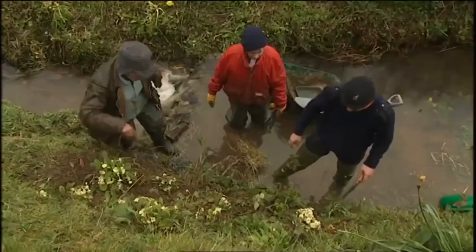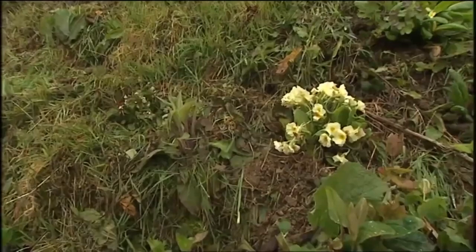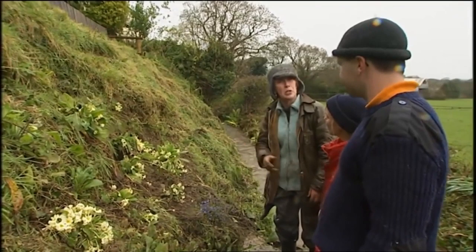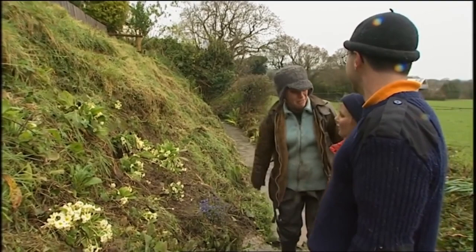Right, pretty damn good, eh? Yeah. Pretty good. So how often should I strim this, then? Well, I think because these are all early flowering subjects, if you strim just once in late August, that way you'll help distribute the seed too. Wonderful. And before you know it, the whole bank will just be a mass of wildflowers. Lovely. Good stuff. Yeah, I look forward to that.